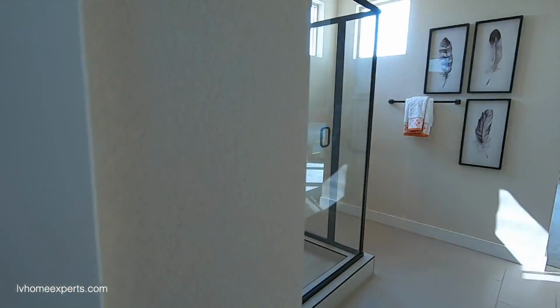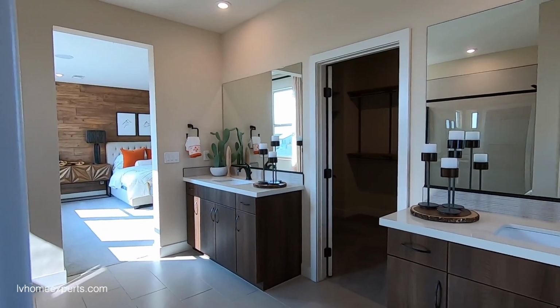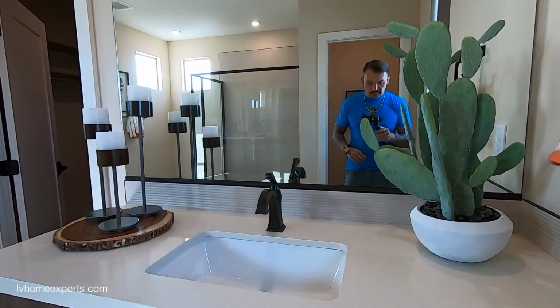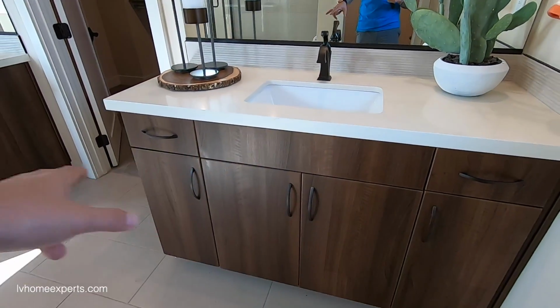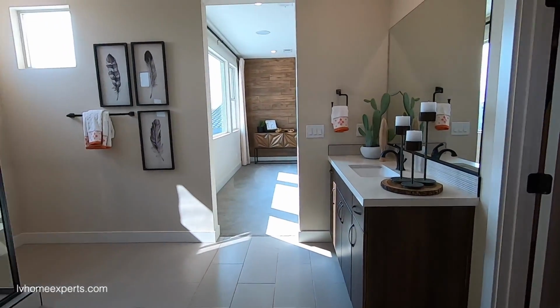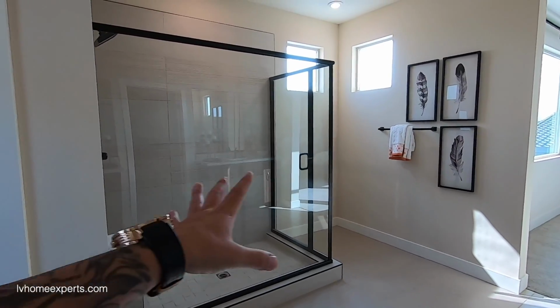Woo! It's getting hot, man. Alright, what do we have here? Undermounted sink. Again with the Petrofenia. 36 on the cabinets with the thermofold with the wood-like tile. I mean, wood-like tile. Yeah. So much dead space right here.